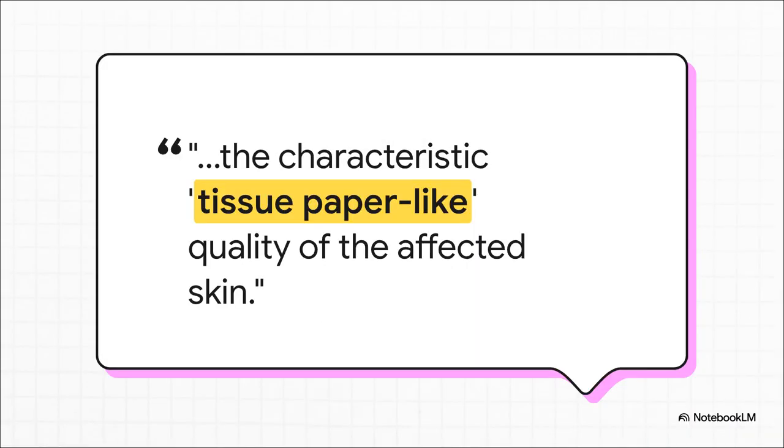You know, that description right there was written over 100 years ago, and it is still the most hauntingly accurate way to describe this. Think about it. Tissue paper-like. It just perfectly captures the kind of profound, permanent damage we're talking about. This isn't just another rash. It's what's left after a long, drawn-out war fought deep inside the skin itself.